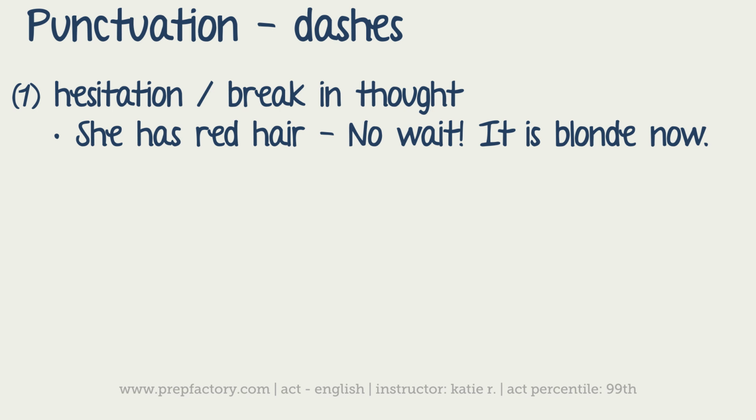But then there's another type of dash. You can also use a dash to set off some sort of explanation, so a phrase, a couple words, etc., inside a sentence. This isn't going to be like an introductory phrase that you use commas for, but this is in the middle of a sentence. There's an explanation of some sort. All right, so here's an example.